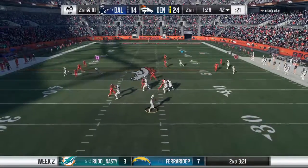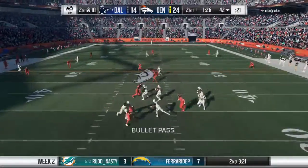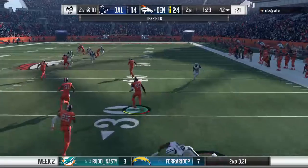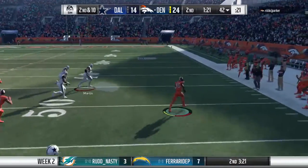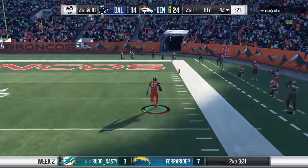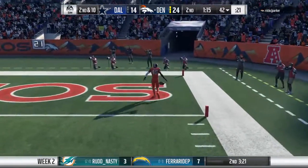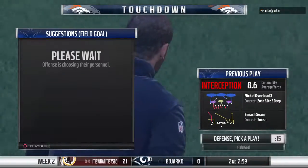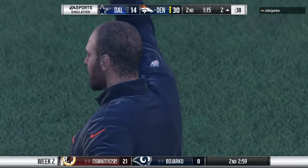A second down throw for Prescott. He's going to fire one deep, middle of the field. And he fires one that's intercepted. Picked off at the 22. Through an opening, and there he goes. And he takes this one back into the end zone. And the Bronco defense has a touchdown.